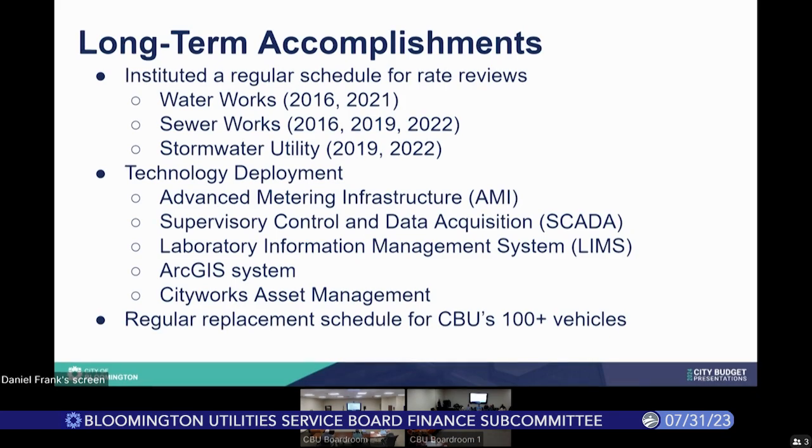Another thing that's important to point out is that we have instituted or restored a regular replacement schedule for our vehicles, and it's more than 150 actually vehicles that we have overall.